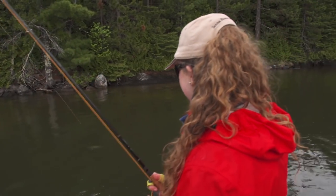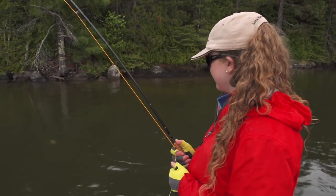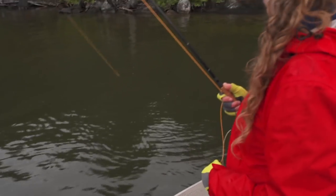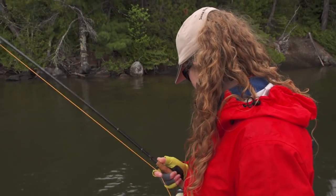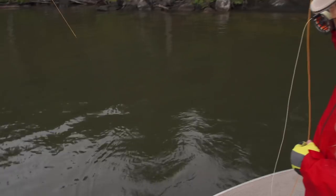Fish on. There we go, good girl. The bass really are on today. This is awesome. And they're fighting really well too. Oh, this one I think maybe a little bigger than the last one.